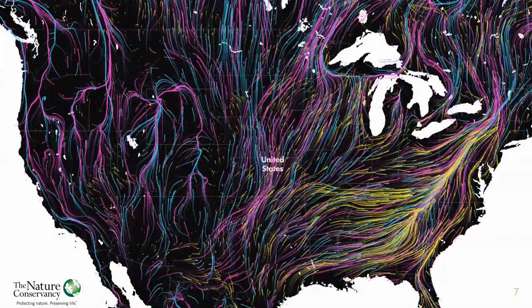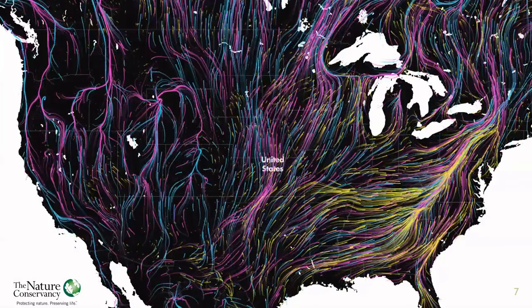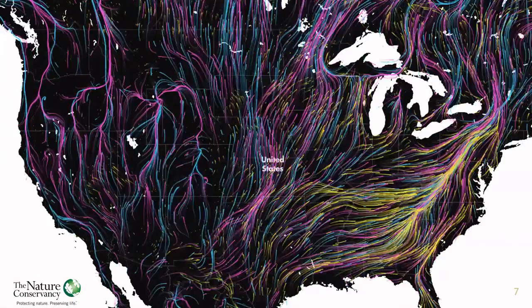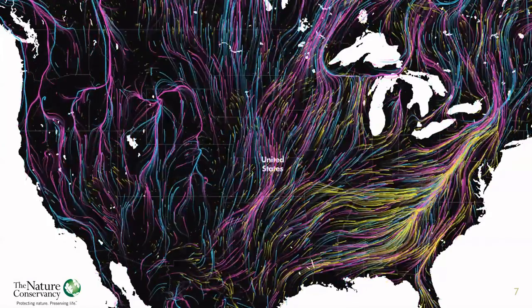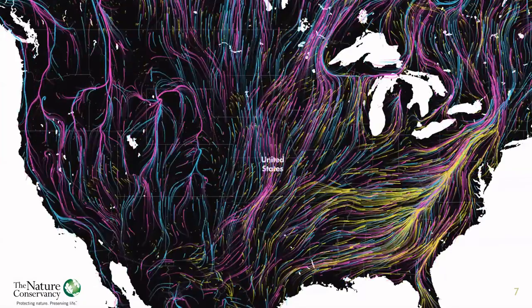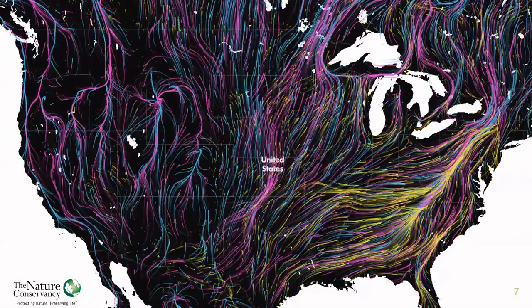I'm sure most of you are familiar with this map produced by the Nature Conservancy. I just love the visual overlay that these projected flow patterns create on top of the AT landscape. I think it tells a really powerful story about the importance of conserving these lands. It depicts the Kittatinny Ridge as a critical link to the less congested landscapes, both to the north and the south.